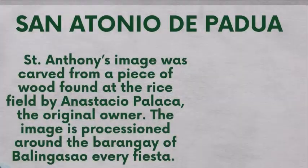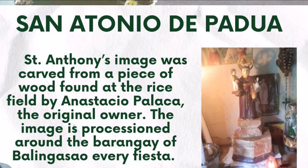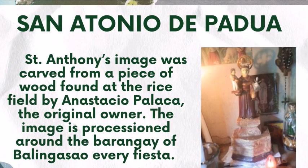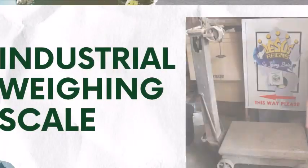San Antonio de Padua Image. St. Anthony's image was carved from a piece of wood found at the rice field by Anastasio Palaca, the original owner. It stands 10.5 inches, excluding the platform. The image is processioned around the barangay of Balingasaw every fiesta.